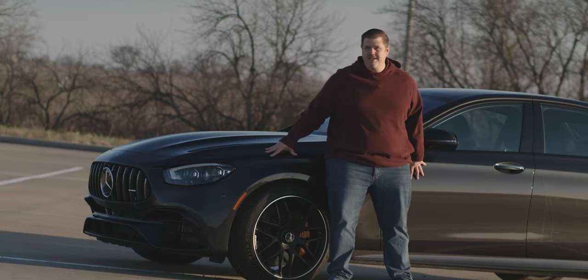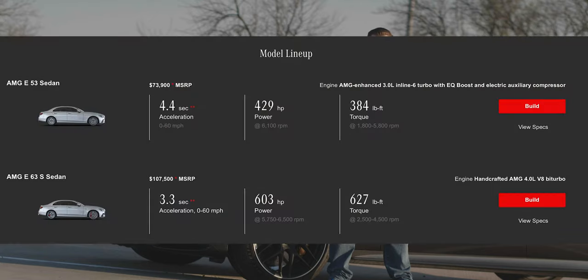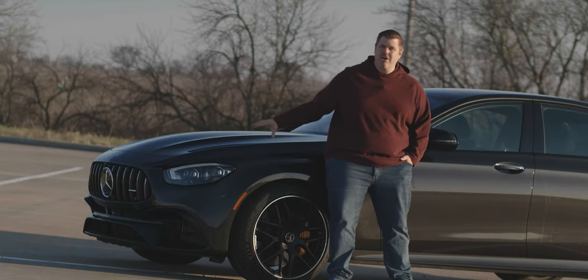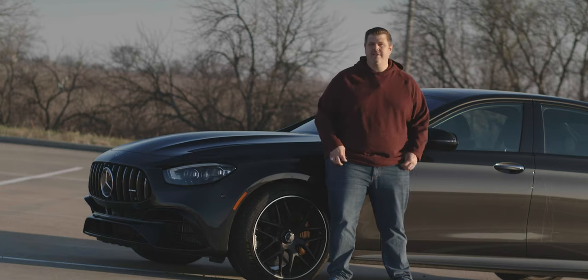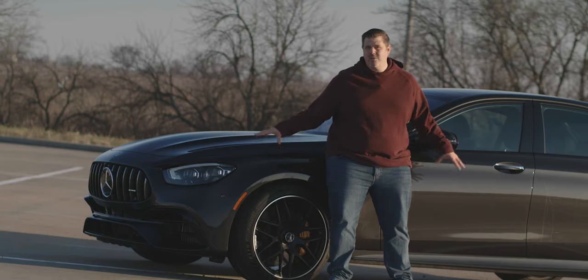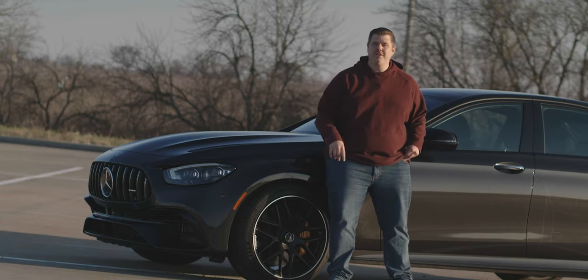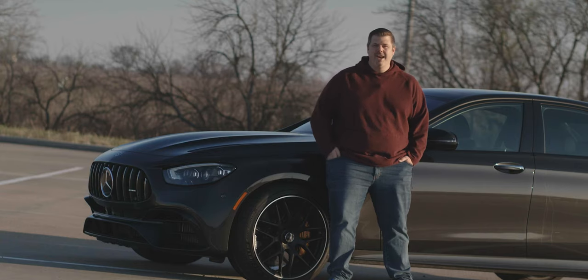You can get the E-Class AMG in two different trim levels. You can get an AMG E53 or an AMG E63 S. And your big difference there are gonna be engine options and a little bit around the vehicle. Again, obviously we're gonna be focusing on this one, which has had a redesign since the one I drove in 2019.